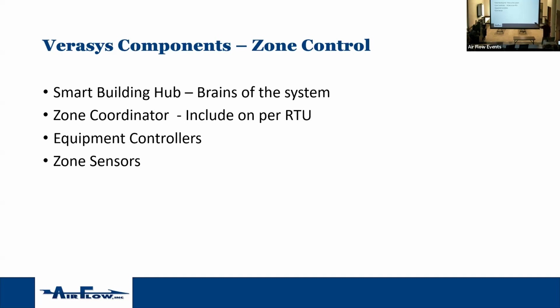Essentially, if you have multiple units in a system, we're talking about having a smart building hub, which ties the whole system together. Each rooftop is going to require a zone coordinator. And then each piece of equipment you have is going to have an equipment controller, whether it's a zone damper or an ancillary piece of equipment that you're controlling with it. You'll see Verisys has some very third-party oriented applications that we can tie into our system. And then you're going to have individual zone sensors. You can have these both with humidity control or humidistats and also temperature.